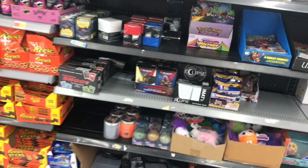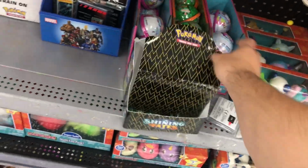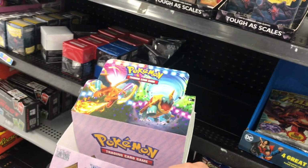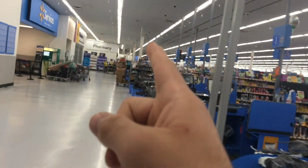All right, still nothing over here, but it does look like they put the Shining Fates out. And then they had the training packs the other day. And right here, we have some Vivid Voltage. I like that box. Anything but Charizard on it, you know, it's very good. But this isn't where they keep the cards. Everybody knows this already, but they keep the cards back here.